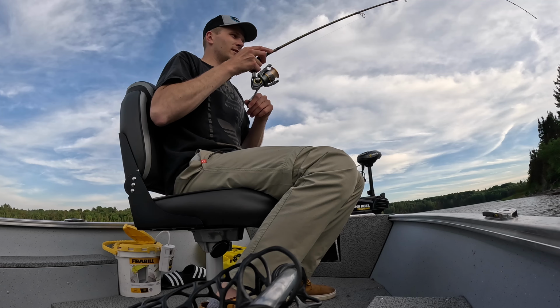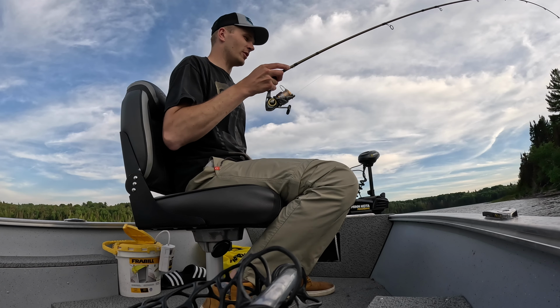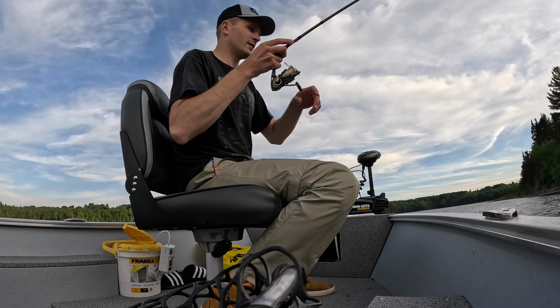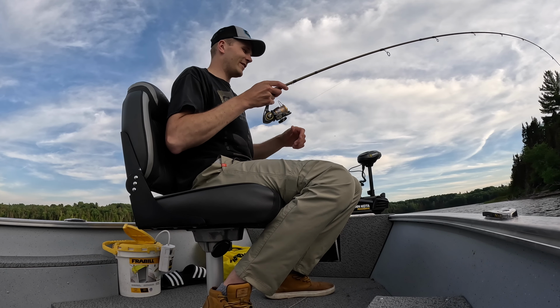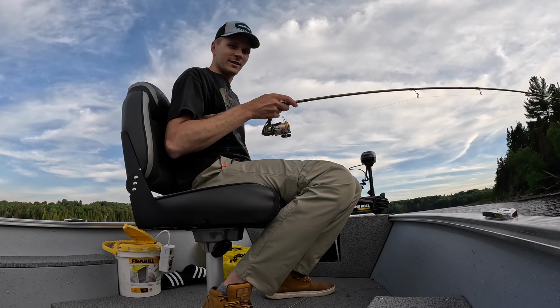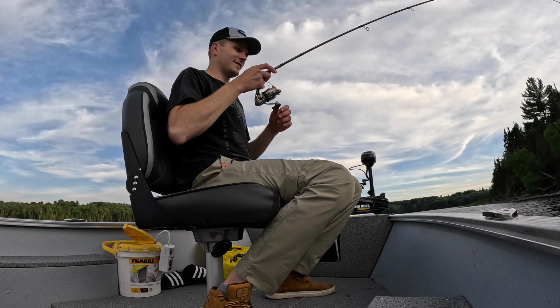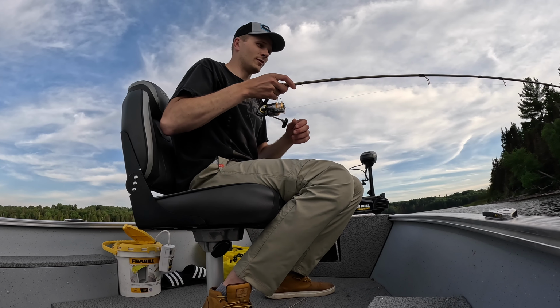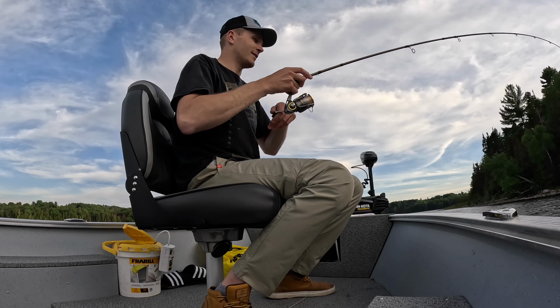Come on, Josh. So next cast down, we got another good fish on. This feels good. Come on. Fishing for what? 15 minutes? Maybe, yeah, 15 or so. This feels good. Oh yeah. I think we're going to spot lock here for a while. Ooh. Could be that 28 incher you're after.